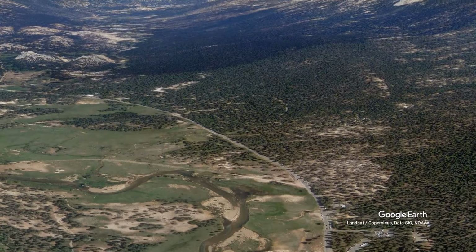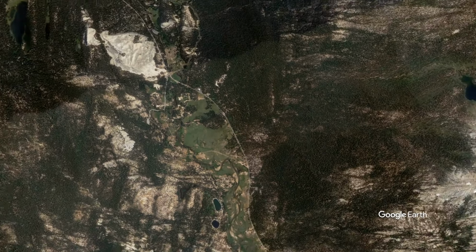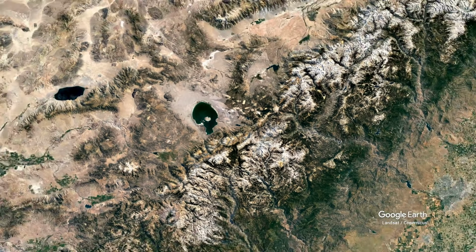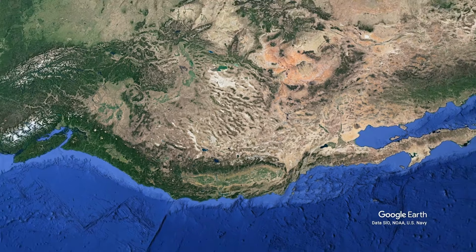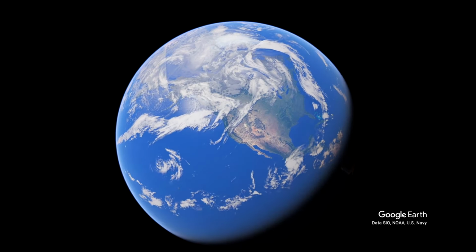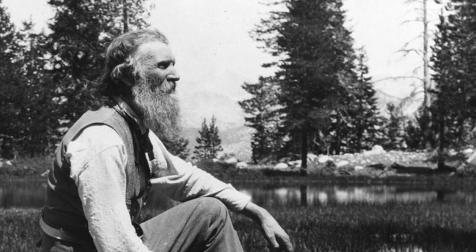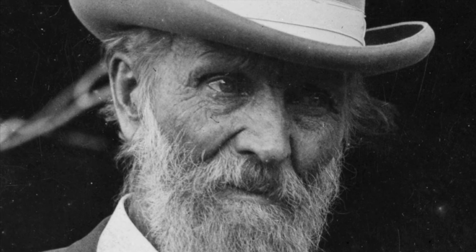Just like Tutokanula, one man's thoughts and actions were instrumental in the preservation of the Yosemite Valley, Grand Canyon, and Sequoia Forest. His writings have inspired the preservation of many other wilderness areas around the world. His name is John Muir, also referred to as the father of national parks.